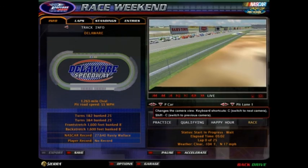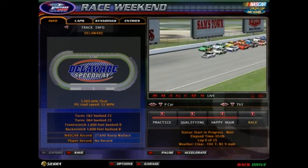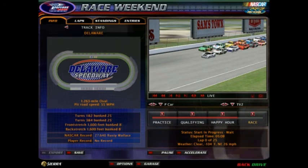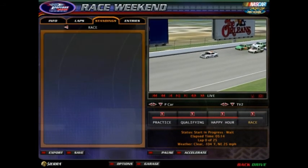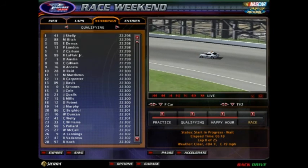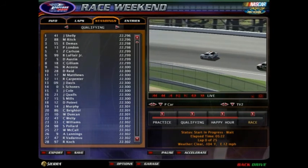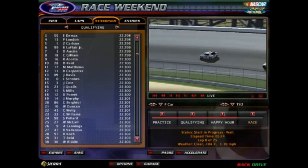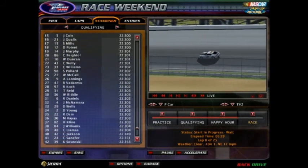Drivers, start your engines! Alright, there's Arnold giving the command to start the engines. We got our track qualifying record here, that it was 27.64. Look how fast these drivers qualified today. 22.296 by James Shelley and Marshall Rich. They tied for the pole. They're on the front row as you look at the rest of the starting lineup for today's race here at Delaware Speedway. But remember, it's not where you start, it's where you finish.